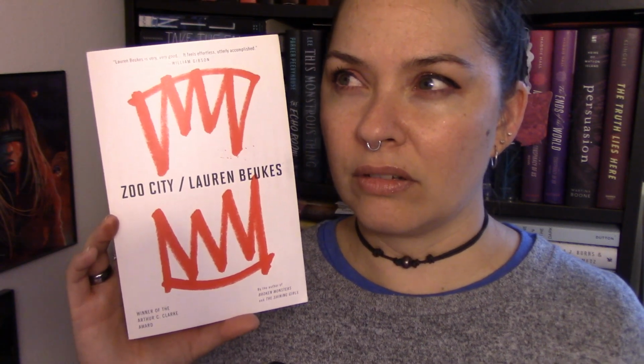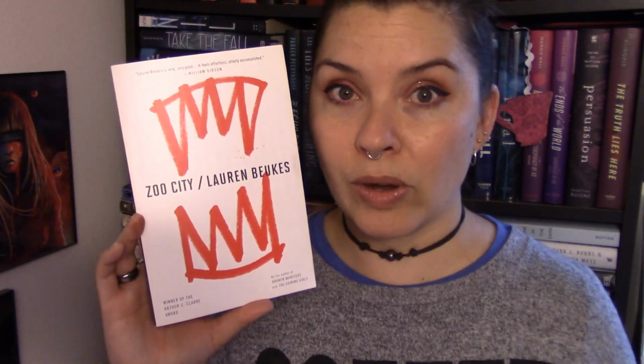All right, the next one I purchased is called Zoo City by Lauren Beukes. I read Lauren Beukes last month and really enjoyed that book. I read Broken Monsters. There were a lot of characters and I didn't like that aspect of it until I got 100 pages in and then realized how they all interact and are going to be connected for the rest of the story. I typically don't like tons and tons of characters that I have to follow, but I do really like her writing style, and so I'm looking forward to reading more by her.